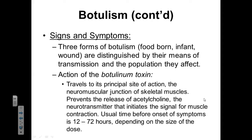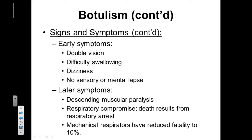Usually, after inoculation with this pathogen, it takes between 12 and 72 hours for the symptoms to onset, depending on the size of the dose of the toxin or endospores. Early symptoms of botulism poisoning include double vision, some difficulty swallowing, dizziness. Generally speaking, these are going to be symptoms associated with mild muscle weakness. However, our sensory abilities and mental abilities are not going to lapse.